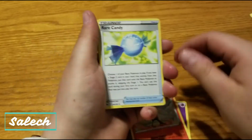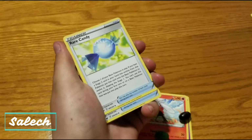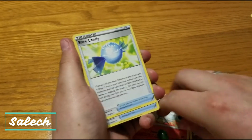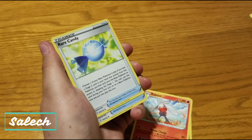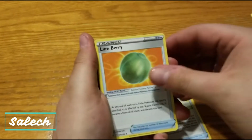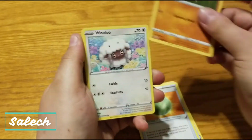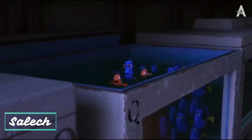Ooh, a rare candy. That's nice, I actually need that in the game. Yeah. Okay. Ooh, ooh. Did y'all see that? Stop, it's getting all over the place. We're gonna get ants. Oh, that was good stuff. Oh, it actually hit the floor? No. Oh. Loomberry. Man, you got a ton of trainer cards. Ball toy. Wooloo. Back in!